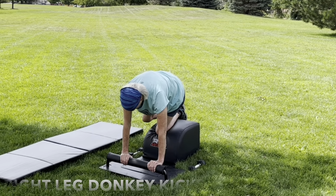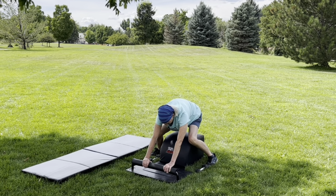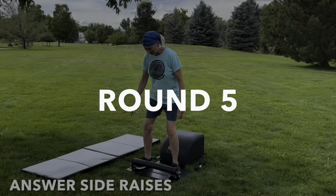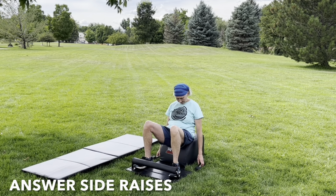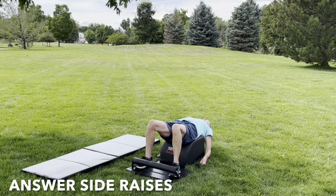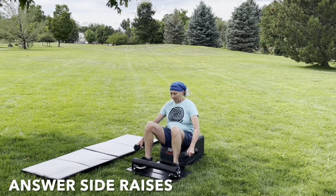Incredible endurance. Set the foot down. Stand up for greatness. And let's come back to the front of our answer for round five of our answer side raises. You know what to do. You've been here before. Let's complement this movement with some mental exercises. Empowering the subconscious mind with some neural linguistic programming, some kinesthetic learning, and the power of positive thinking with some answer affirmations.